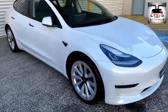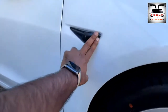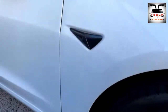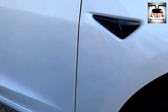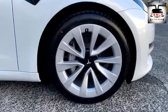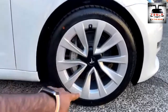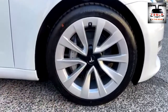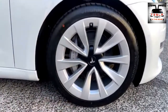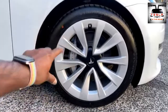Right, now staying with the exteriors, there are a few changes. You'll notice that there's no more Tesla symbol on the side repeater camera. This is also anodized plastic. It looks really awesome. The camera is here, and the long range would get the Sport 19-inch wheel, and you can see that the rims are all changed. It is slightly thicker than the previous version. This is supposed to be for aerodynamic improvement, and that's why the rims have changed a little bit.